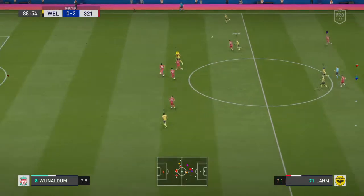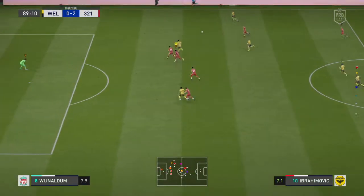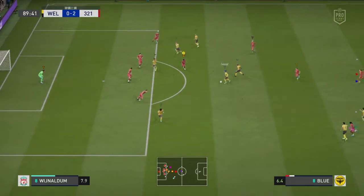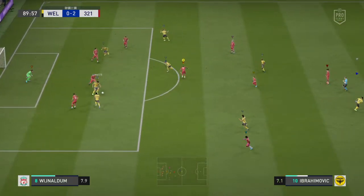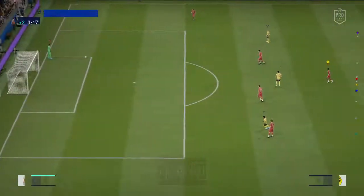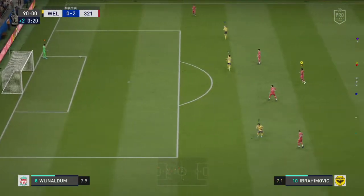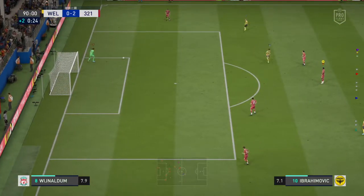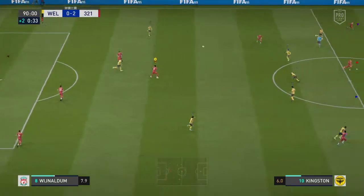Ballon. Threads it through. It's a neat pass. Well, it wasn't a gilt-edged chance, but it was really an opportunity for them to start finding their way back into the game. Yeah, and they mustn't let their heads drop, because they still have got a decent chance in this match.